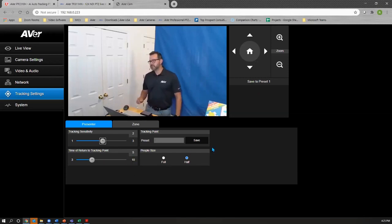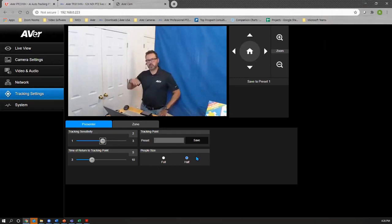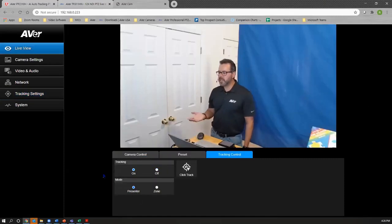People size: I'm set to half. There's a table in front of me, so you're only seeing from the waist to my head. We're telling the camera this is all you really need to concentrate on. If there were a 2-foot or 3-foot riser here, and the camera was mounted so you had a full view of the individual walking back and forth, then we would put this at full, to grab 100% of the person from head to toes. Half is basically waist up. Really basic, straightforward. Then just make sure you're in presenter mode and hit tracking.